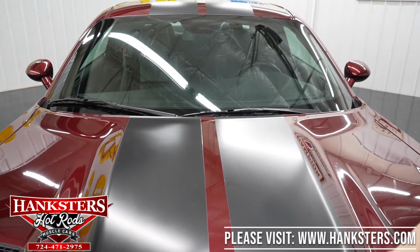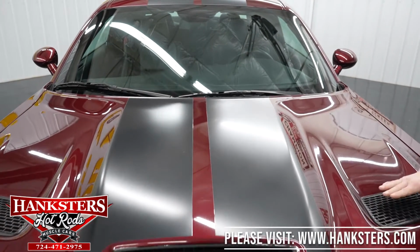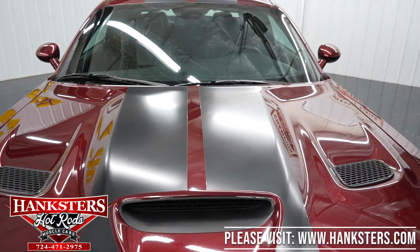You've got the single air intake here up front. All looks good. You've got the vents up here too, which are all in great shape. There's no cracks or breaks anywhere whatsoever.